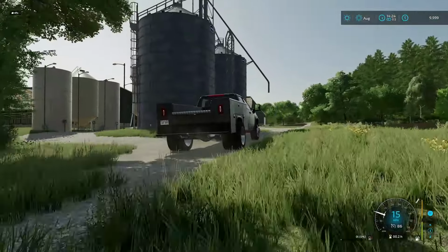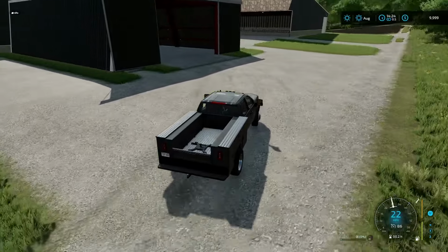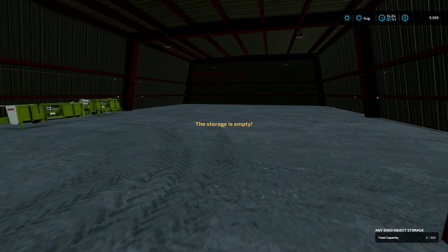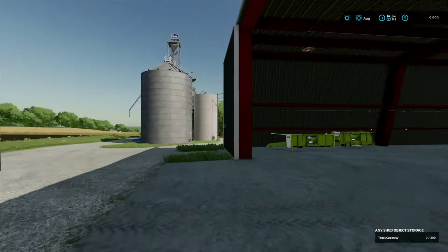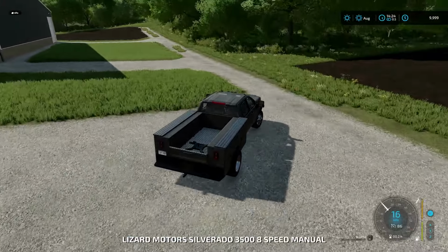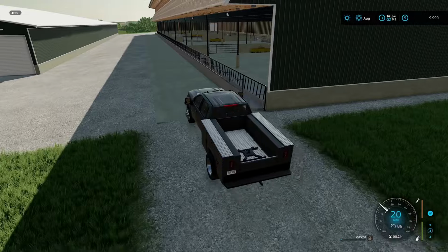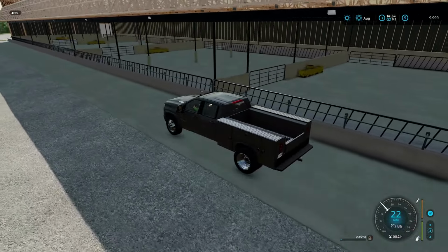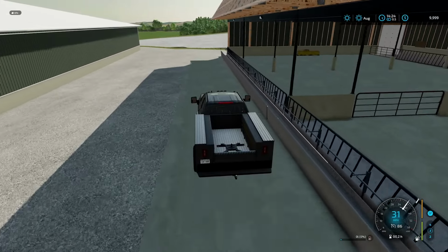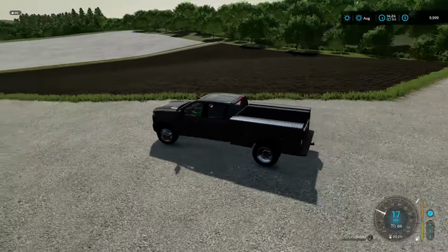Here is a little silo setup for the grain side of the operation. Butler shed, which will be used as hay storage. And we've got the cloth attachments. And here we are, beef lot number one. There are three buildable beef lot plots inside of that, so this does hold 4,000 head of cattle.